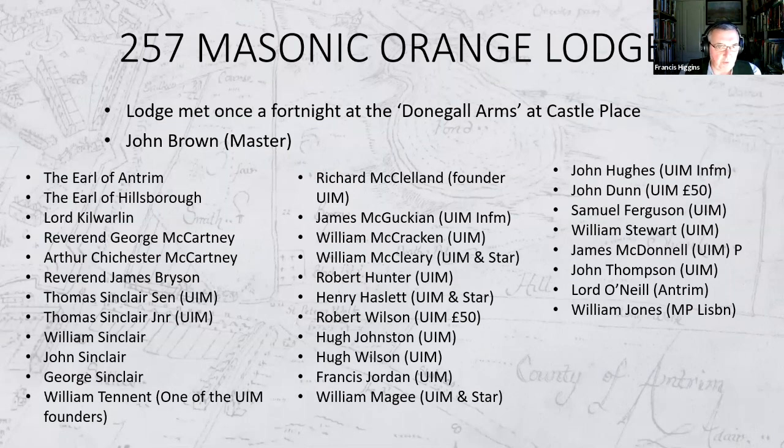If you read down the list of the members, this is just some of them: the Earl of Antrim, the Earl of Hillsborough, Lord Kilwarlen, the Reverend George McCartney, Arthur Chichester McCartney. They are the who's who of Belfast, including over here Lord O'Neill of Antrim. And Lord O'Neill was to die at the Battle of Antrim, pegged in the main street. But the list that I have for 1793 is this. If you read down the list, you have Thomas Sinclair Sr., United Irishman, Thomas Sinclair Jr.